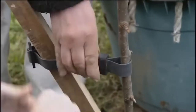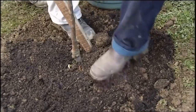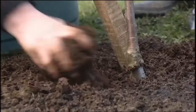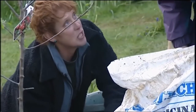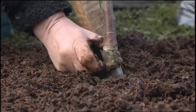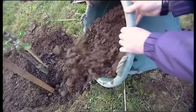That looks great. After securing the stake with a tie, it's just a matter of filling the hole with the planting mixture, gently firming it down and finishing off with a thick layer of manure. This mulch is going to do 2 things. It's going to suppress the weeds and it's going to retain the moisture. And we mustn't cover this rootstock either with soil or mulch. Now that we've got a system going, it takes no time at all to plant the other 2 trees.